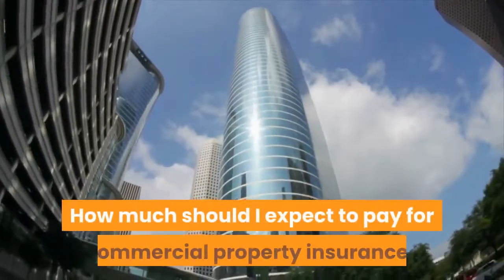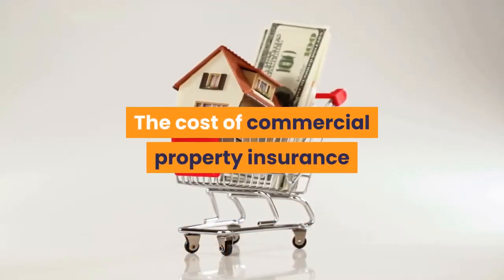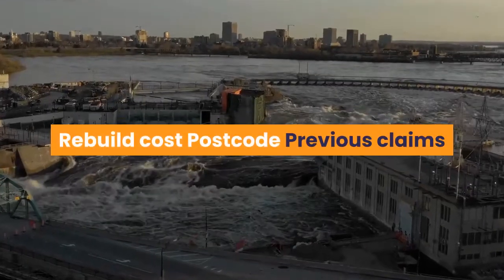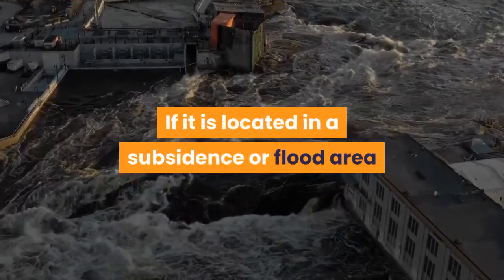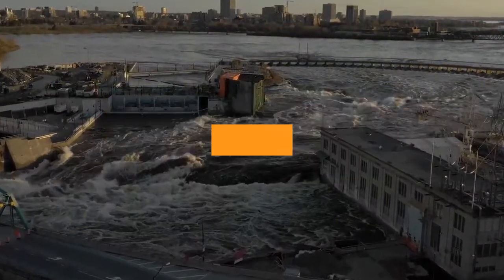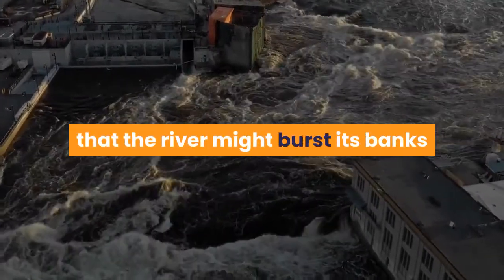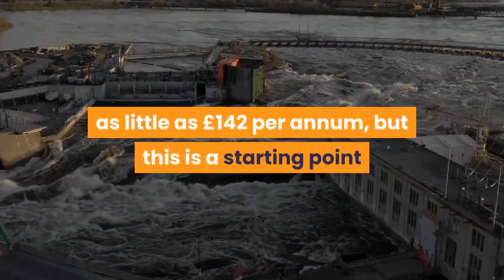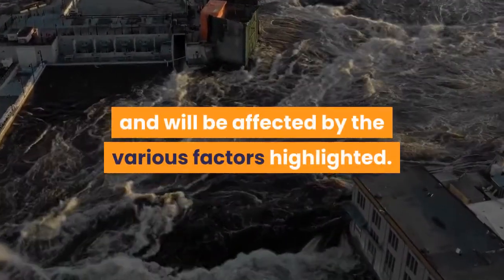How much should I expect to pay for commercial property insurance? The cost of commercial property insurance varies depending on a variety of factors such as rebuild cost, postcode, previous claims, trade carried out in the property, if it is located in a subsidence or flood area, if the building is in an area where levels of theft and malicious damage are high, is the property close to a river. This affects the price as the underwriters will take into consideration that the river might burst its banks and damage your property. Commercial property insurance could cost as little as £142 per annum, but this is a starting point and will be affected by the various factors highlighted.